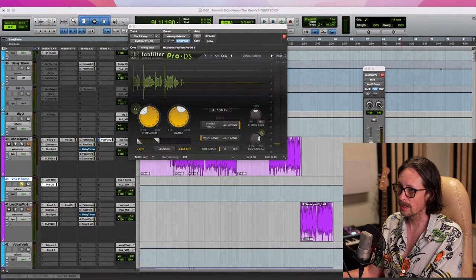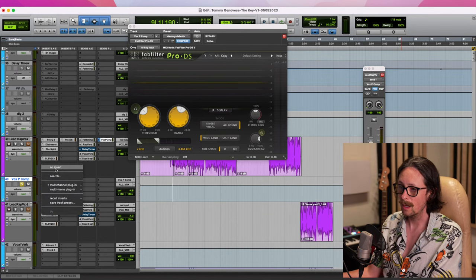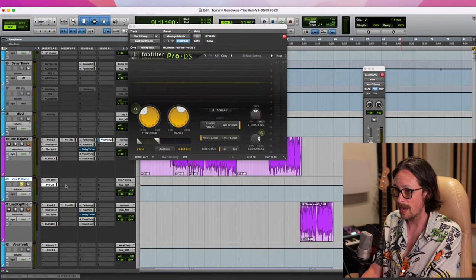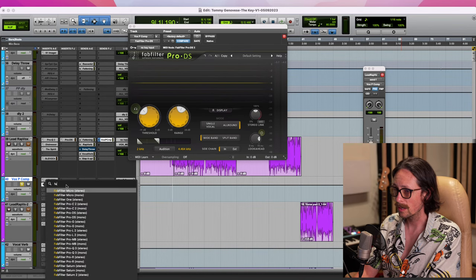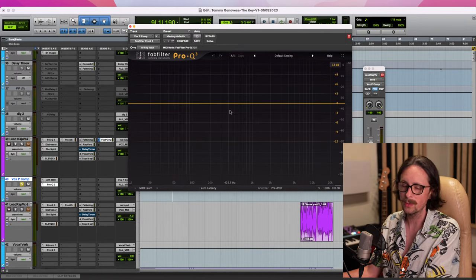So that kind of helps a little bit, but at the end of the day, you're not going to get down that low with that. You'd have to use a multiband or something, or a dynamic EQ, right? So what I would do here is maybe instead of a de-esser, I go into just a FabFilter Pro-Q 3 or something and just find where that's punching through and just grab onto it a little bit.